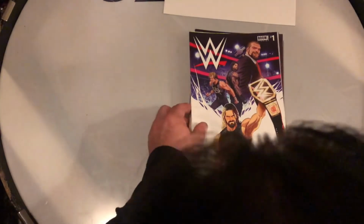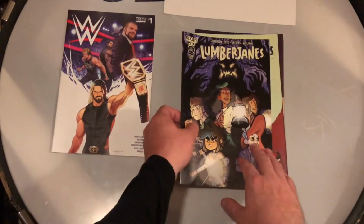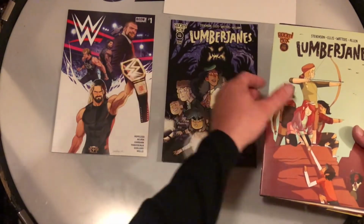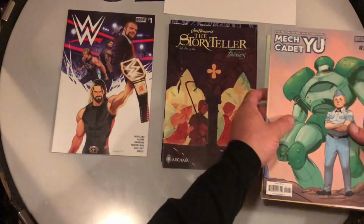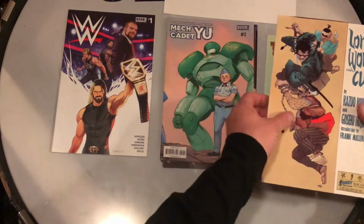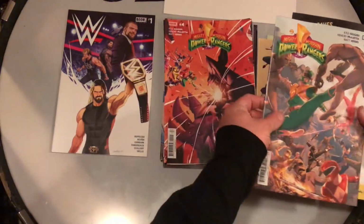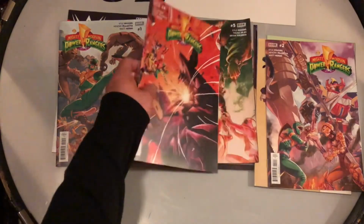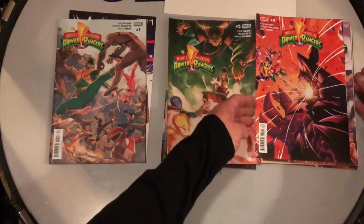Okay, obviously, we have this Boom WWE number one. Let's see, we got Lumberjanes Volume 9, Lumberjanes Book 5, Jim Henson's Storyteller Fairies number 4, it says, Mech Cadet Yu number 2, Lone Wolf and Cub number 9, Boom Power Rangers number 5, Boom Power Rangers number 4, Boom Power Rangers number 1, and Boom Power Rangers number 2. So I did not get a Boom Power Rangers number 3, did I? Doesn't look like it, but at least I got quite a few Boom Power Rangers books.